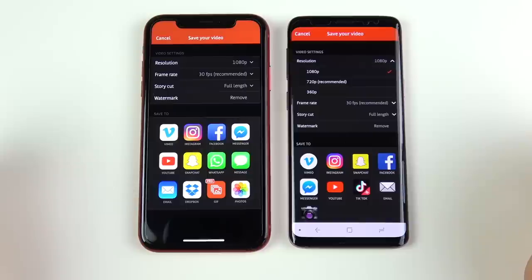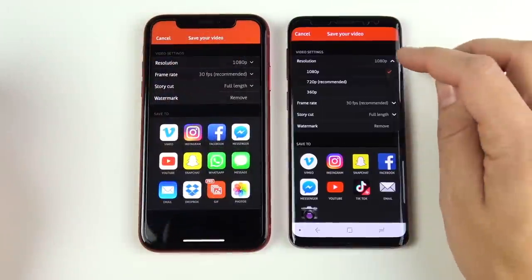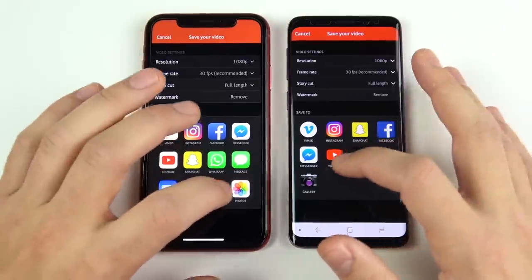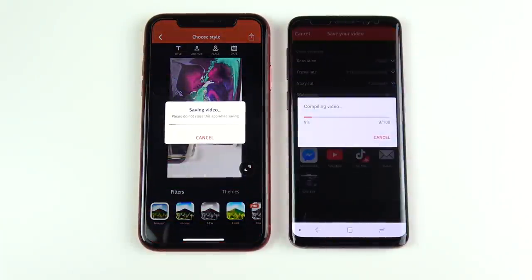Okay, guys, so I shot a 1 minute clip at 1080p30, and we're going to go ahead and render this out at 1080p30 on both devices to see which one is quicker. So let's go ahead and hit photos and gallery on the right, 3, 2, 1, and see which one gets there first. So it says compiling video here and saving on the left.